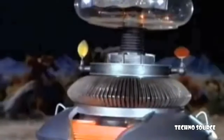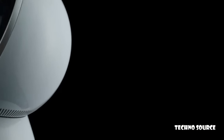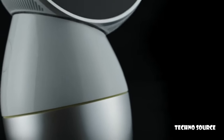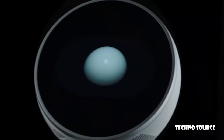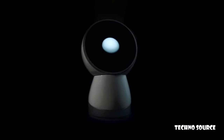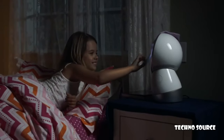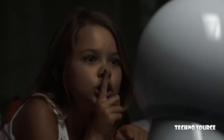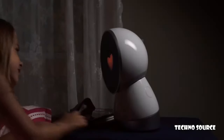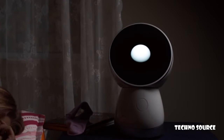We've dreamt of it for years, and now he's finally here. And he's not just an aluminum shell, nor is he just a three-axis motor system. He's not even just a connected device. He's one of the family. Shh. Good night, Jibo. Jibo, this little bot of mine.